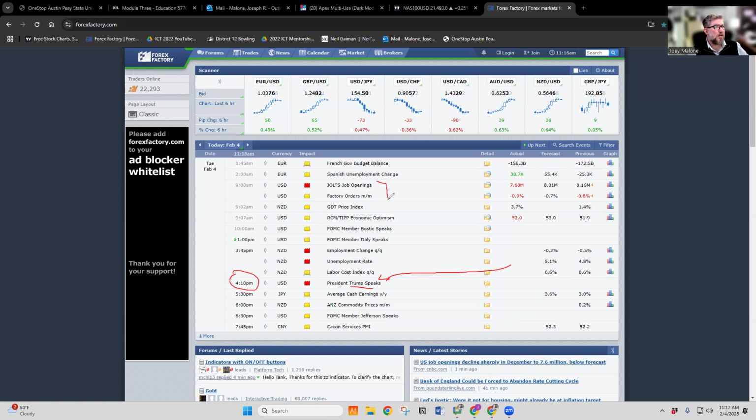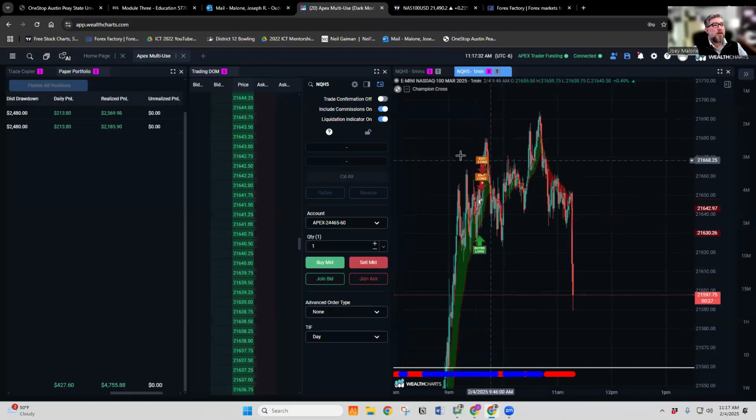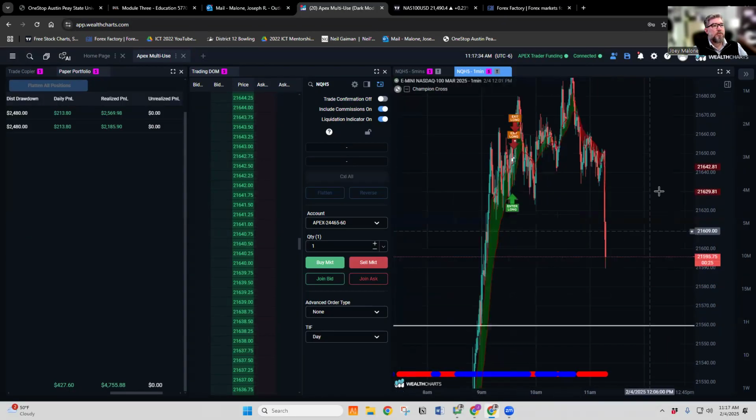Our JOLTS job openings, not good for the dollar, good for the market. It's the reason why we probably started moving up as fast as we did. But now that we've started consolidating into a slight range, it's probably a good time. I've made a little bit of profit today. There's no reason for me to keep trading, so I probably won't keep trading. I just wanted to jump on and talk about this trade, and I'm in and out pretty good.